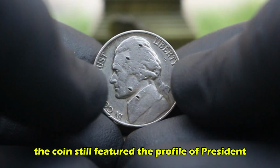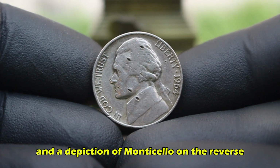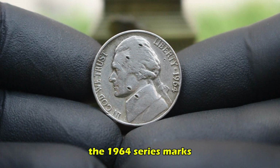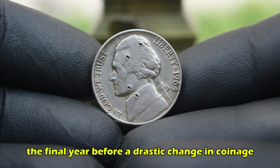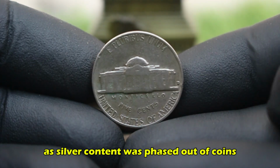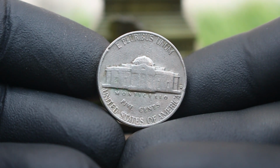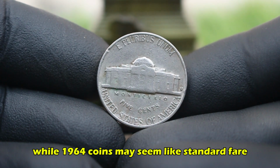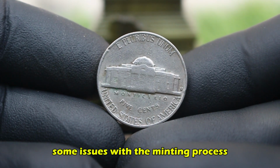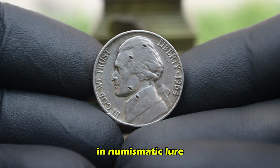The coin still featured the profile of President Thomas Jefferson on the obverse and a depiction of Monticello on the reverse. The 1964 series marks the final year before a drastic change in coinage across the country, as silver content was phased out of coins in favor of more affordable metals like copper and nickel. While 1964 coins may seem like standard fare, a closer look reveals some issues with the minting process that would forever cement some of these coins in numismatic lore.